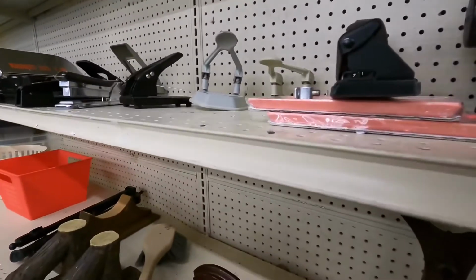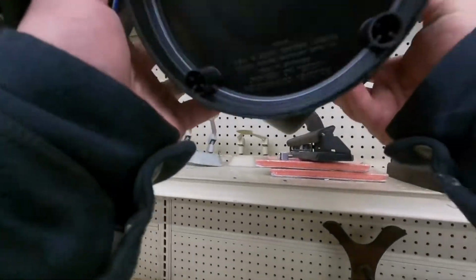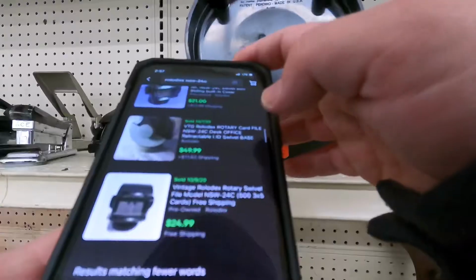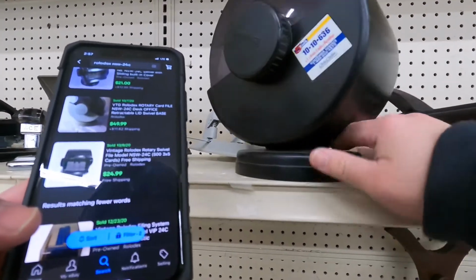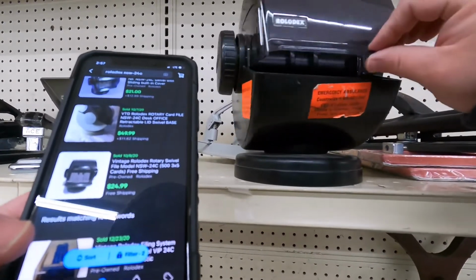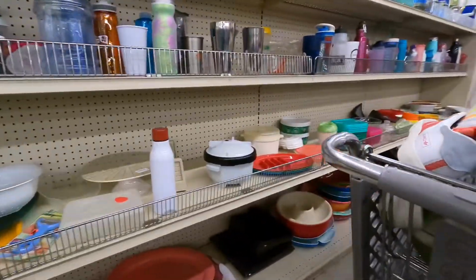Spot this Rolodex. For some reason, I like selling Rolodexes. I like selling vintage stuff. This one's a really cool model. It spins around. Sales comps look pretty good. I was really close to buying it. It's only a few dollars. Right as I was looking it over, though, I noticed that it's cracked. Right there on that side, you can see a crack in it, so I put it back.